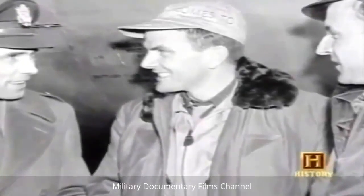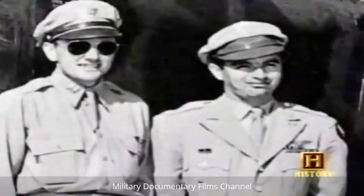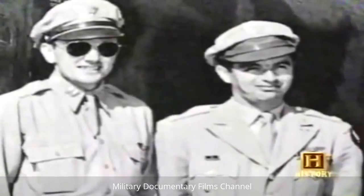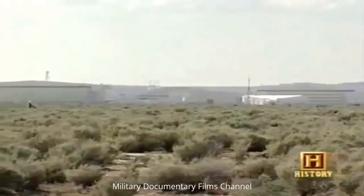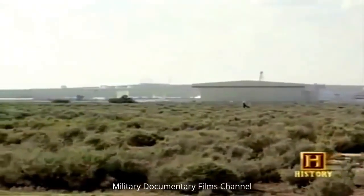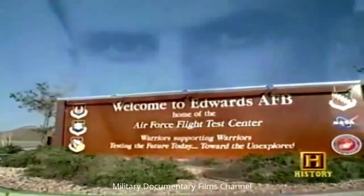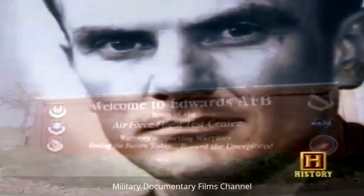The last thing Edwards wrote on his notepad indicates he may have put the airplane into a stall, in spite of the advice he got from Bob Cardenas. One of the things that they had found was one knee pad card, which said stall entry maneuvers. The accident would change Muroc Air Force Base forever. It was renamed Edwards Air Force Base in honor of Cardenas' friend and fellow test pilot.